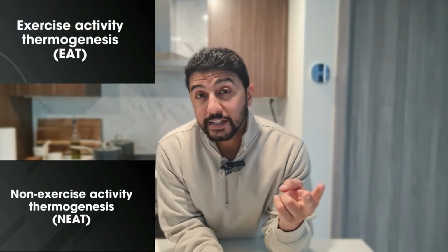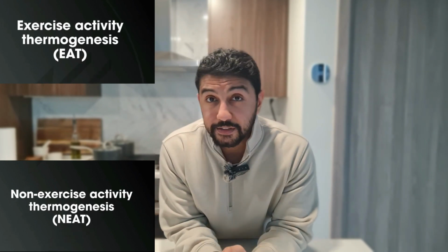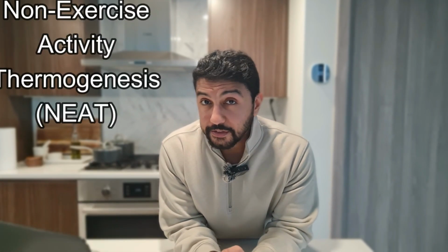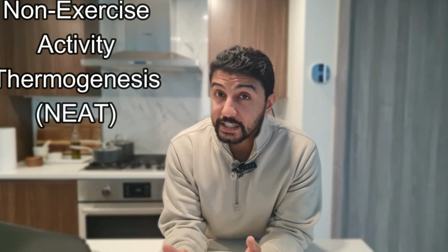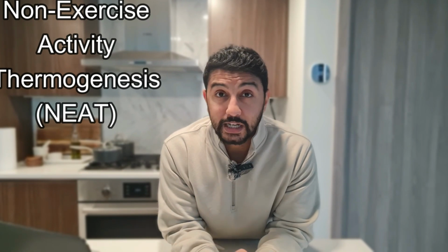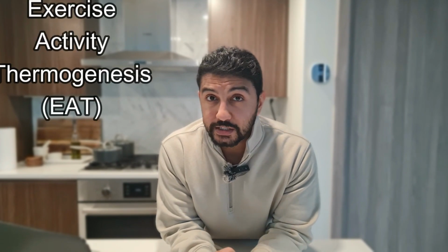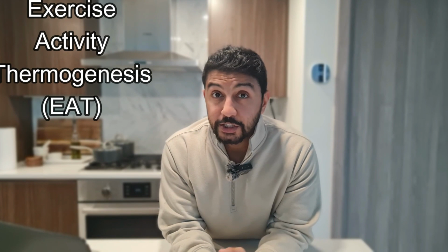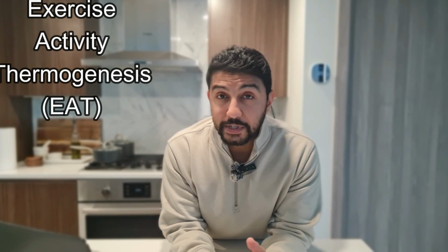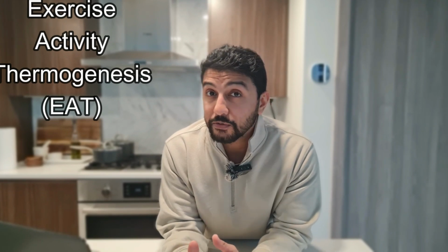Now, the two main things, exercise activity thermogenesis and non-exercise activity thermogenesis. There's a bit of distinction over here. Non-exercise activity thermogenesis is unstructured activity that you do. So let's say going for a walk, laundry, climbing up the stairs, moving something from point A to point B. Whereas exercise activity thermogenesis is structured activity. So you're going to the gym, you're playing soccer, you're playing football, any other sport where it's structured and you are using up a lot of energy over there.